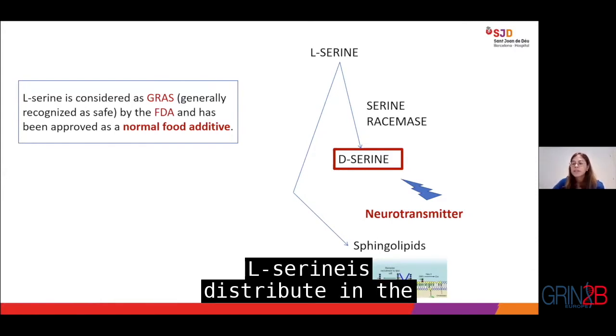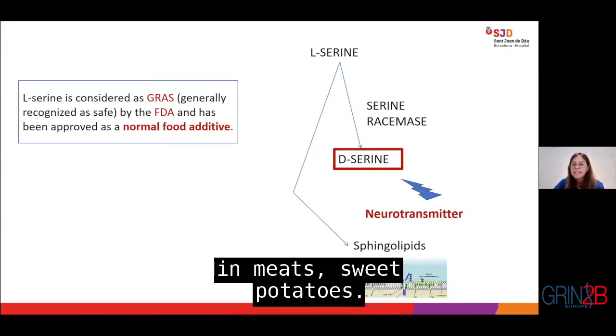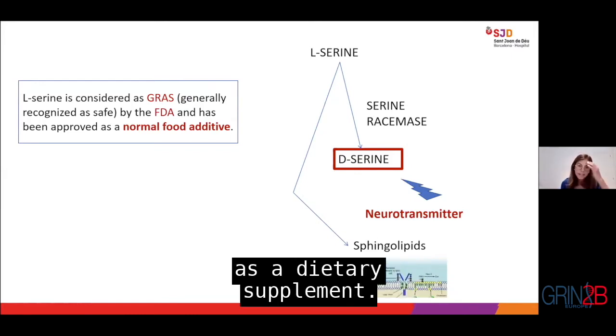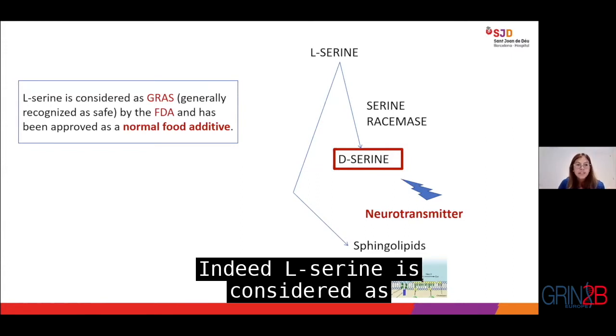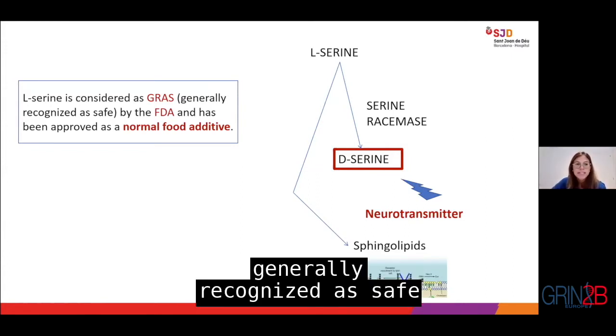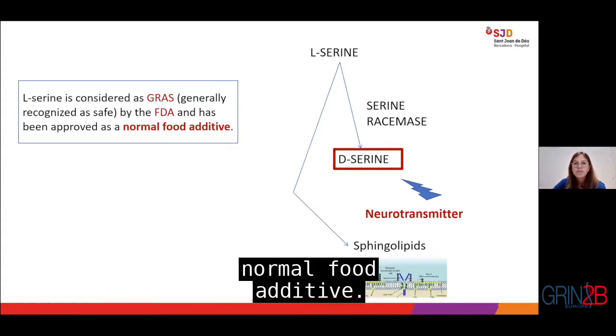L-Serine is found in foods, for example, in soy products, eggs, meat, and sweet potato, and it can also be found as a dietary supplement. Indeed, L-Serine is considered GRAS, generally recognized as safe by the FDA, and has been approved as a normal food additive.